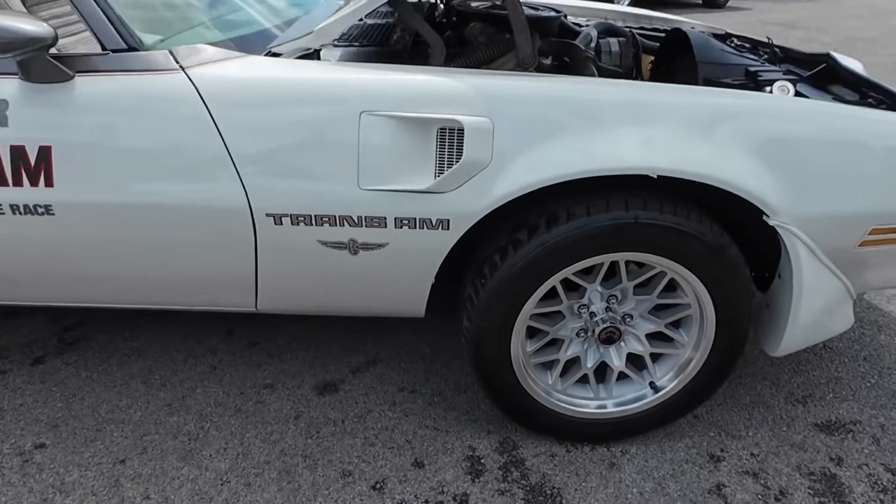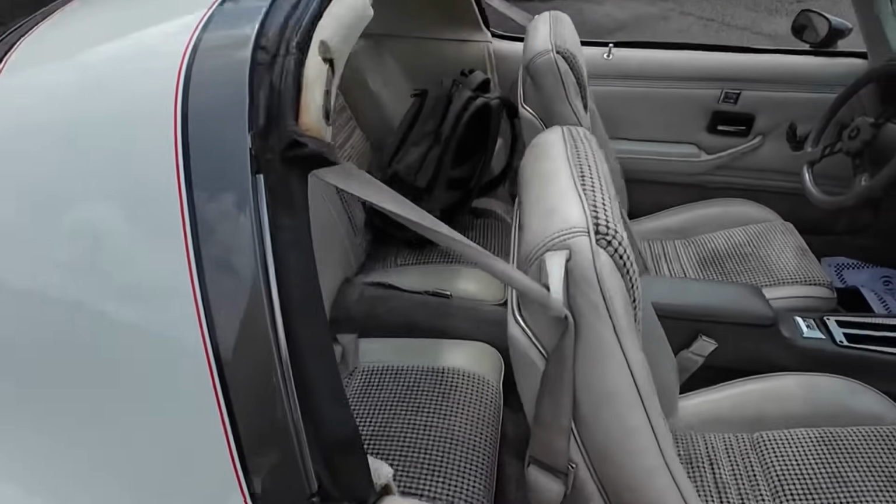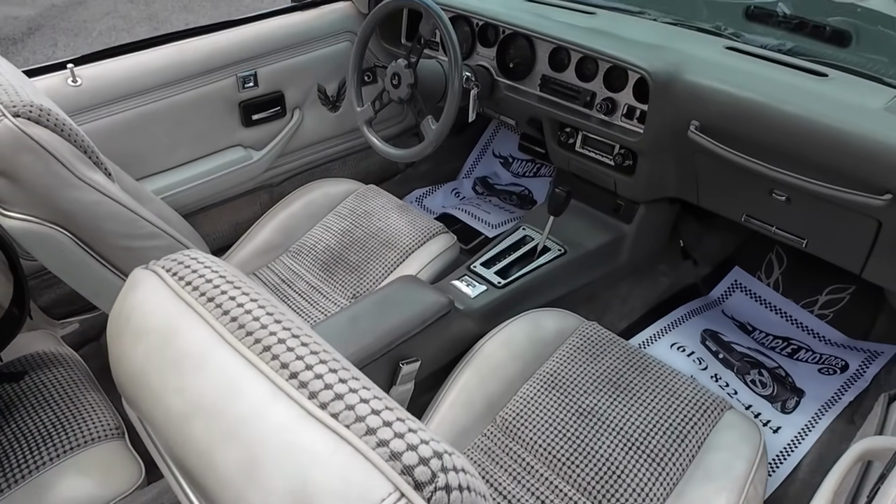Aftermarket set of wheels, which look amazing on this one. Interior is white as well. It matches. Full test drive coming your way.